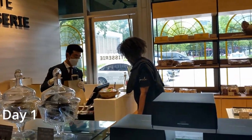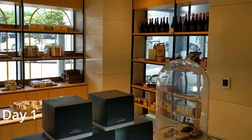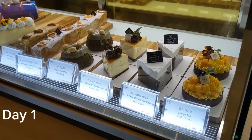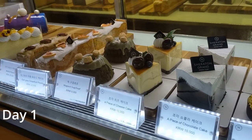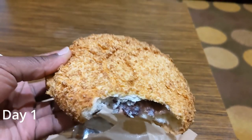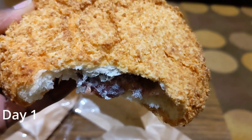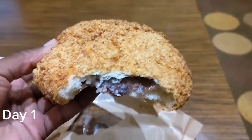There was a pastry shop at the bottom of the hotel in the lobby area. I did get two items from here. The first one is, I don't really necessarily know what it is, but it's like a bun with some sticky rice paste inside. As you can see, it was okay. I had this as a little nibble, did not eat all of it.